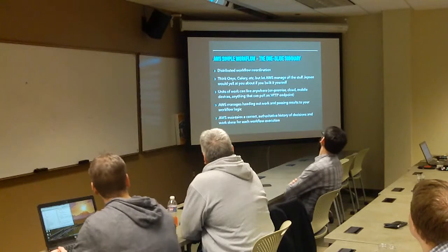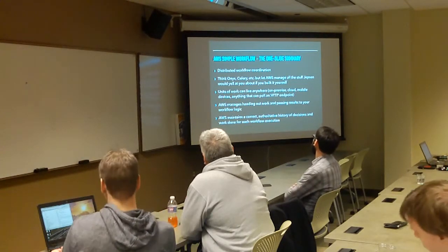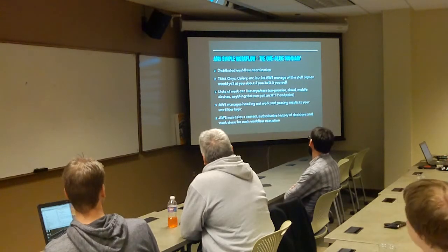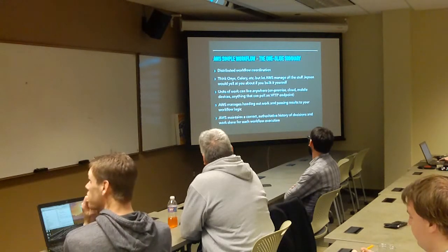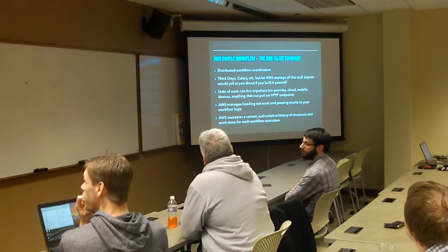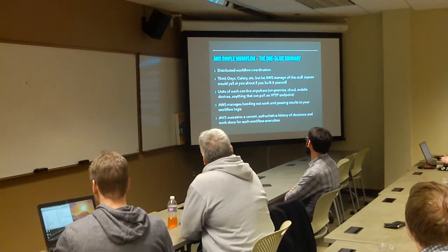So, the one slide summary. What is AWS Simple Workflow? It's a task coordination framework. It's decentralized, and AWS takes care of all of the stuff that, if you were to build your own from scratch and run Jepsen against it, Jepsen would probably carpet you about: things like coordination, state management, failure modes, and AWS provides all of that for you.